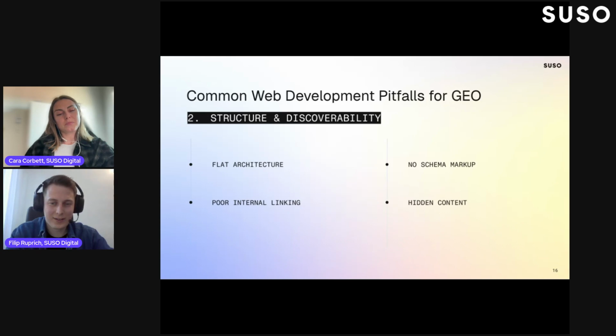Then, internal linking. This is how AI builds context. If your pages aren't connected in a logical way, AI can't understand relationships between the pages. And without that, you can't build topical authority. And the last common mistake here, hidden content. If important content is hidden behind massive interaction, it may never be properly extracted. So the pattern here is the following. Besides access, AI needs clear structure, meaning, and connection.